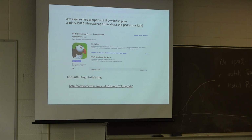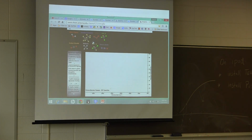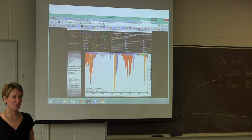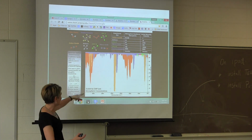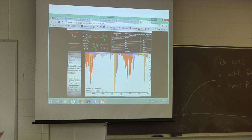If you guys have Puffin loaded, this is a site that requires Flash. It's a pretty slick little visual simulation. Really, I think it's nicely done. Let me see. So I can pop this up and it does what you just spent like half an hour more doing. And in this case, it's scaled by the global warming potential and the concentrations in the atmosphere. And what pops out pretty readily to us here is that methane fills some of these bandwidths here. Methane is the gray one.